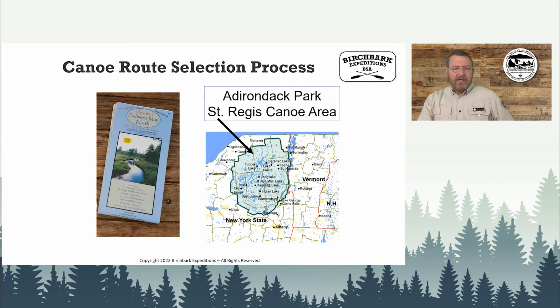All right, now we're going to talk about the canoe route selection process. A little different this year. A lot of years we have a face-to-face in February and we get all the crews together, but we have a lot of crews from out of town planned for this year. So we're going to set you up with your guide, and the guide will reach out to you. And by then you should have your canoe route handbook and also the map.